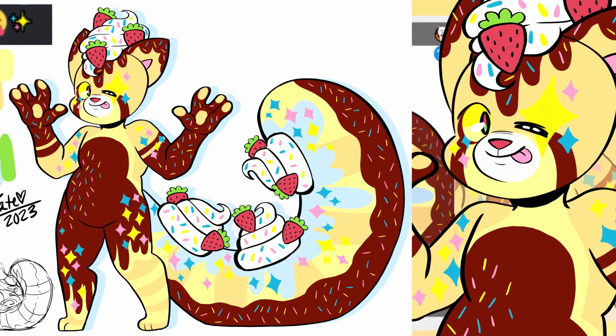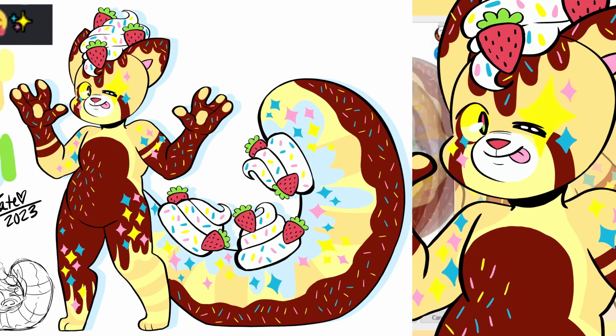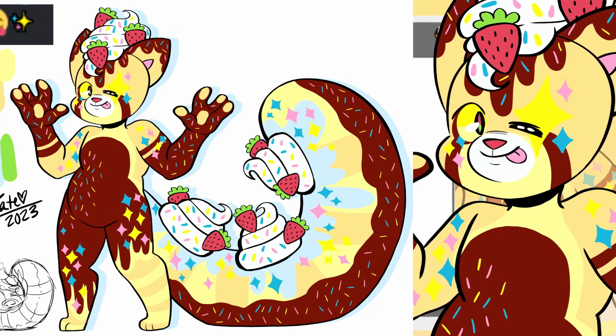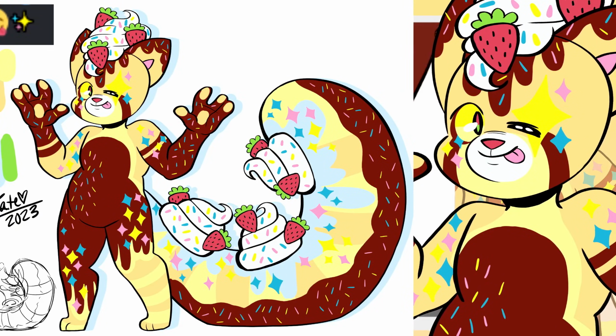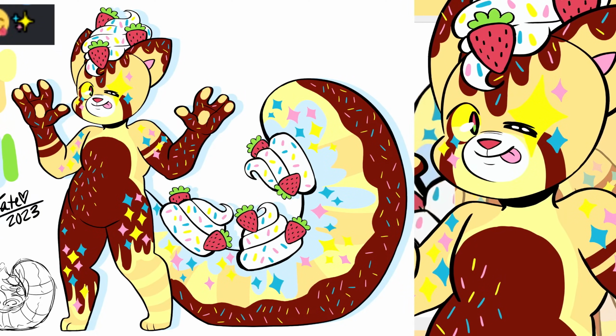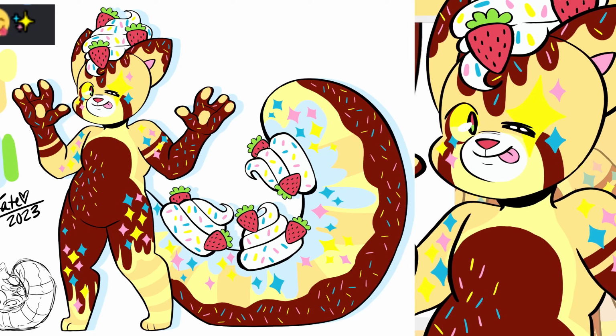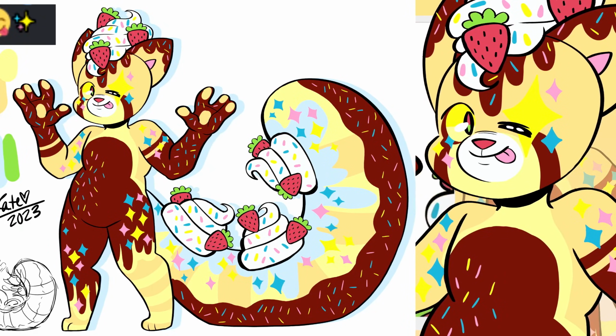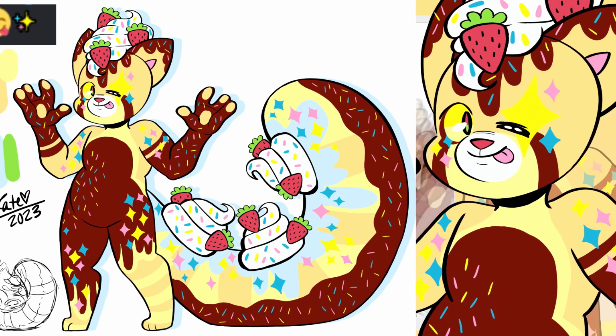Now, if I had one thing to fix or critique about this character, I'm not going to change it because I think it's fine. I don't think it's that big of a deal. Is the strawberry, the red and green color on it, it's only on the strawberry and on the eyes and nose. And I think it kind of stands out a bit and it doesn't balance, but it's not that big of a deal.